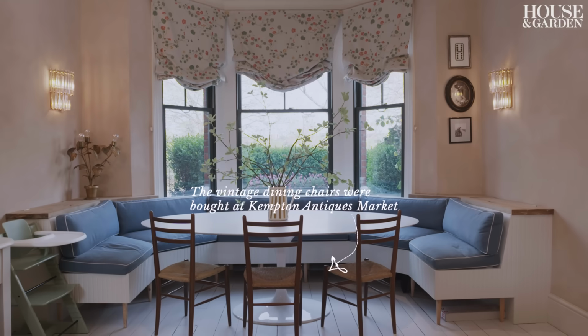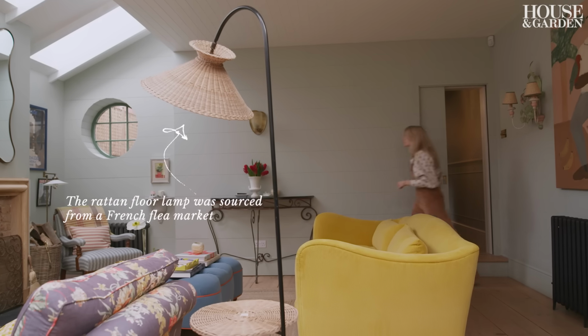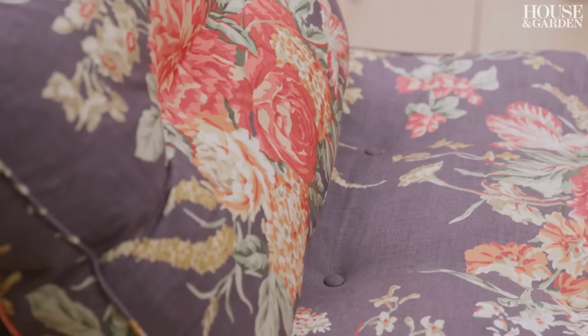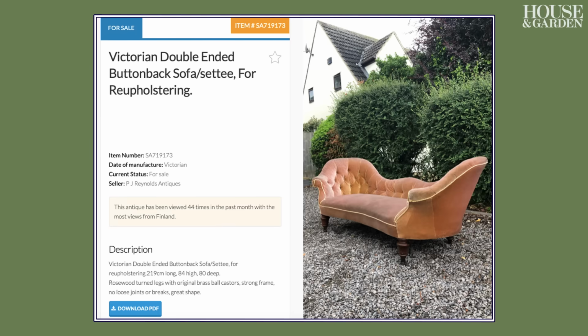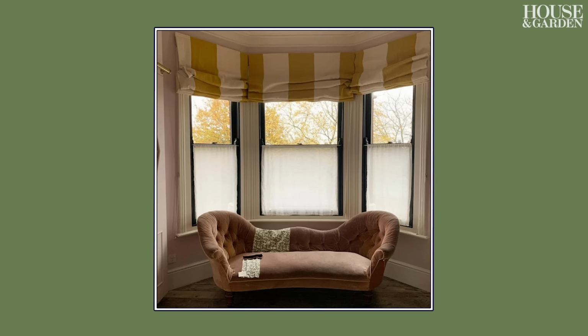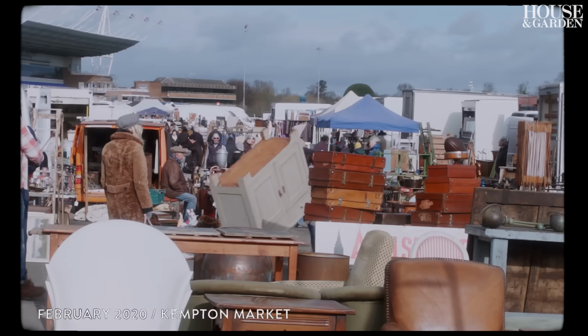With furniture, I tend to look at a lot of auction houses. When you look at the quality and craftsmanship of old, particularly upholstered pieces, you can get so much more for your money than buying a kind of low mid-market sofa, for instance. There's so many amazing shapes, and often you can get things for as little as £10, and then it just needs a bit of imagination and a great upholsterer, of which there's so many people around.